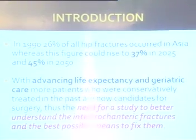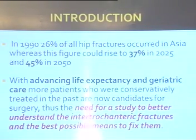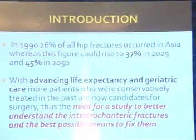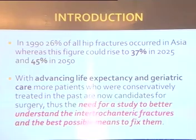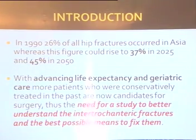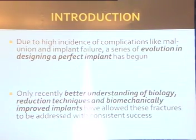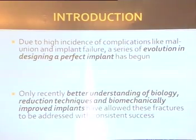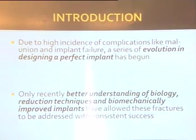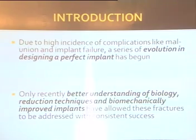According to recent studies, in 1990 there were 26% of all hip fractures which occurred in Asia, whereas this figure could rise to 37% in 2025 and to 45% in 2050. With advancing life expectancy and geriatric care, more patients who were conservatively treated in the past are now candidates for surgery, and thus there is a need for a study to better understand intertrochanteric fractures and the best possible means to fix them. Due to the high incidence of complications like malunion and implant failure, a series of evolutions in designing a perfect implant has begun. Only recently, a better understanding of the biology, reduction techniques, and biomechanically improved implants have allowed these fractures to be addressed with consistent success.